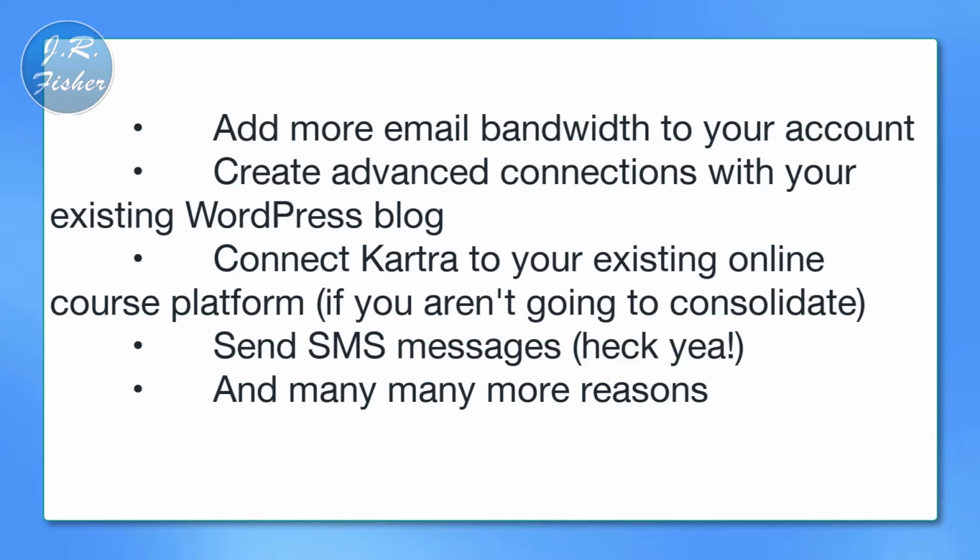Okay, so check it out. Here's a few things you may want to do. You may want to add more email bandwidth to your account. You may want to create advanced connections with your existing WordPress blog. You may want to connect Kartra to your existing online platform if you're not going to consolidate that. Or you may want to send SMS messages. Heck yeah, those are really good, right? And many more reasons. So integrations is really easy to do within Kartra.